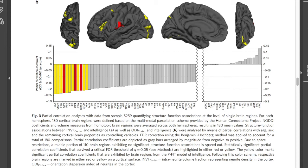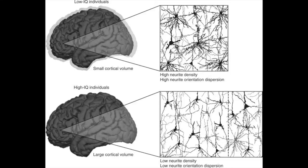In the second group, S498, neurite density in the cortex showed negative correlation in 154 out of 180 regions, and neurite orientation showed 151 out of 180 regions possessing negative correlation. In partial correlation analysis for the second group, for neurite density, 11 regions showed negative correlation, 7 of which overlapped with the P-FIT model. And for neurite dispersion, 5 regions correlated negatively, 4 of which also overlapped with the P-FIT model. This data, as suggested by the author, indicates that efficiency in computation would be an indicator of intelligence.